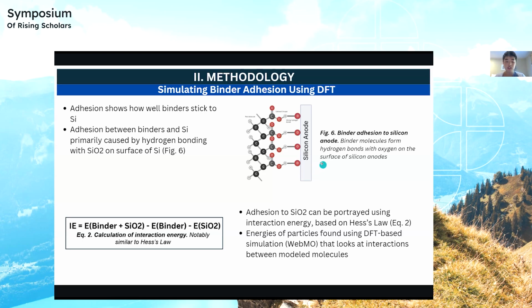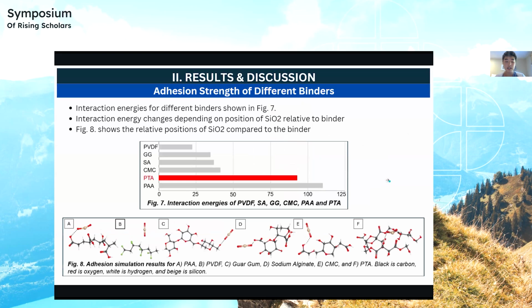Again, these values were all calculated using WebMo. Because the position of SiO2 relative to the binder is significant in influencing interaction energy, I showed only the positions with the highest interaction energies in figure 8. In addition, the relative interaction energies of each binder can be seen in figure 7. Clearly, PTA and PAA both have significantly higher interaction energies compared to the other binders.